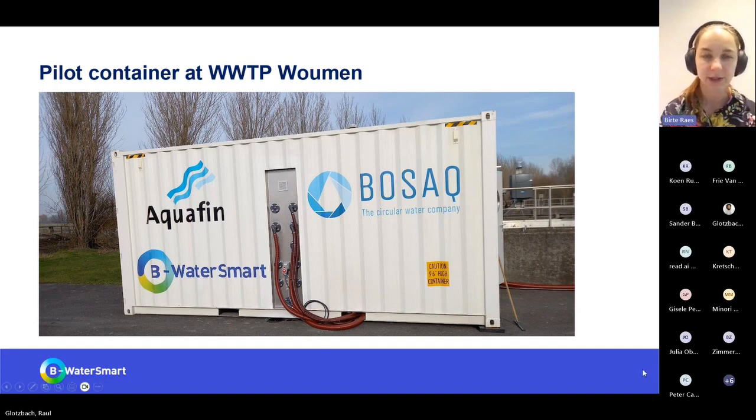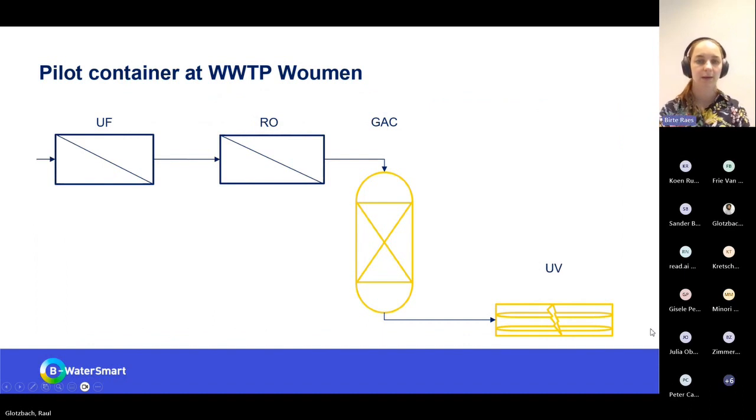So here you see a picture of the pilot container. And if we can go to the next slide, then there is a scheme. Yes, so the pilot container, as Peter already explained, contained an ultrafiltration membrane, a reverse osmosis membrane, and then optionally also a granular activated carbon filter and an ultraviolet disinfection unit.